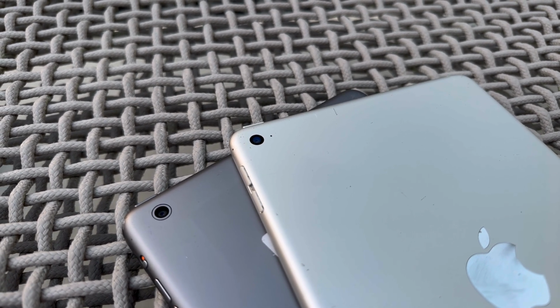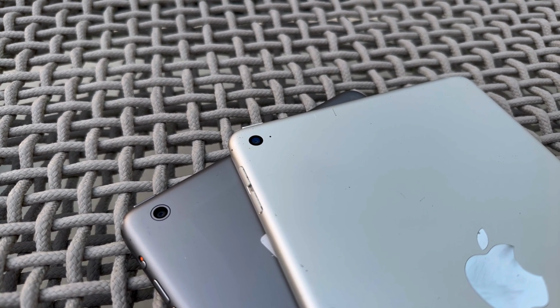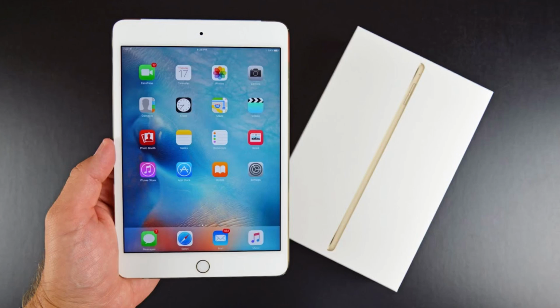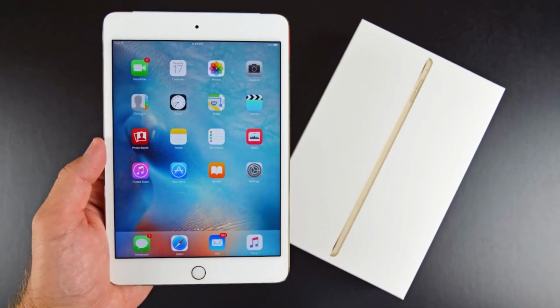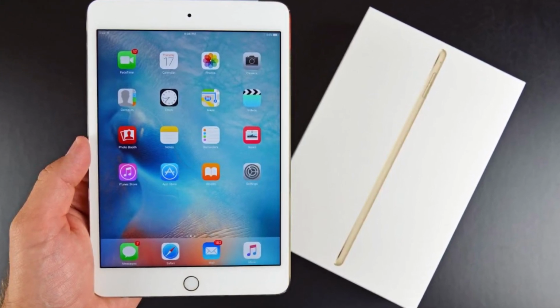Now, moving on to the software and app capability. The iPad mini 4 runs iOS 15.7, and it misses out on the latest features and security updates available in newer versions of iOS, and this can impact app compatibility as developers optimize their apps for the latest operating systems. And over time, more apps may become incompatible with iOS 15, limiting the device's functionality.